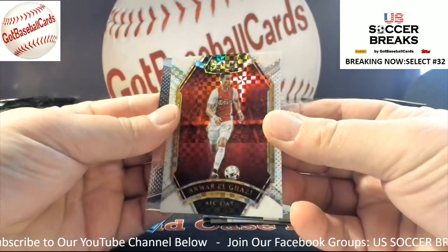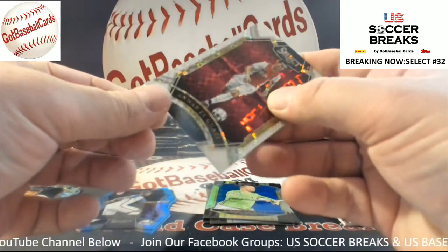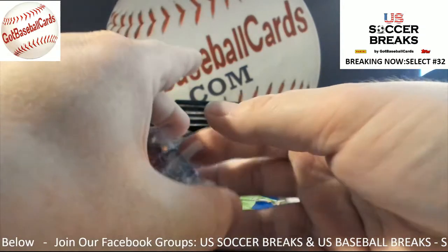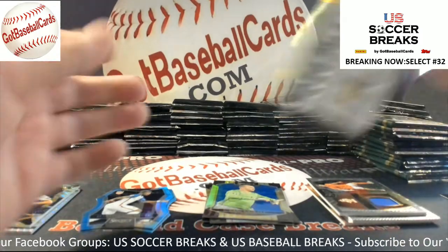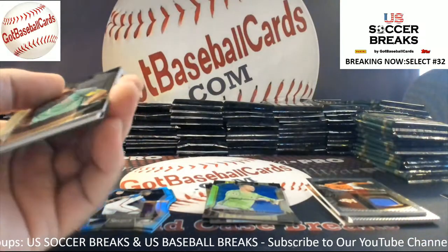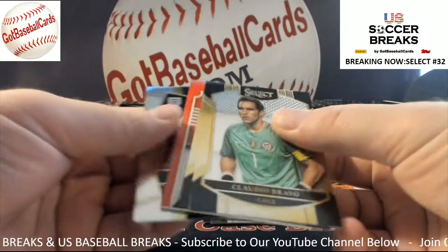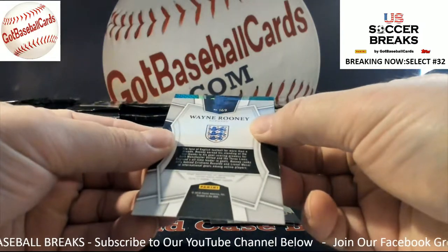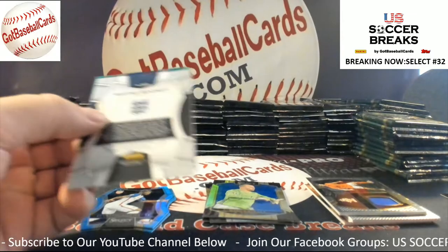White field bubble for Ajax. Number 99. 25 of 99. We got green. Eden Hazard. Bravo. Yeah, looks like we got a green. Good luck, good luck. Somebody's sick.